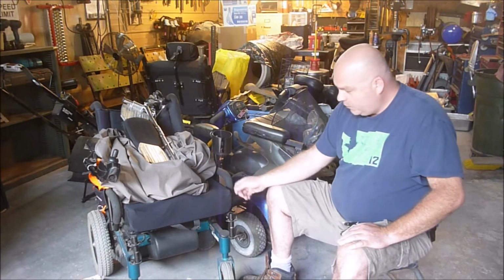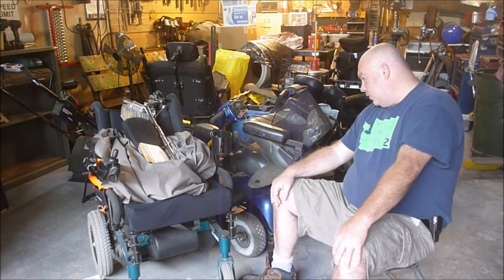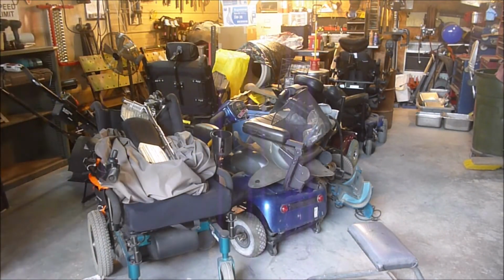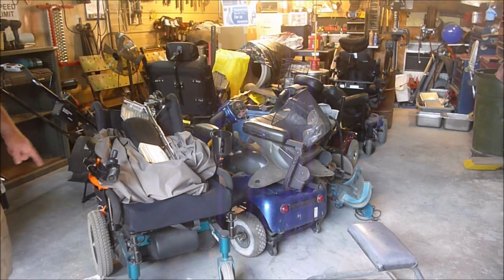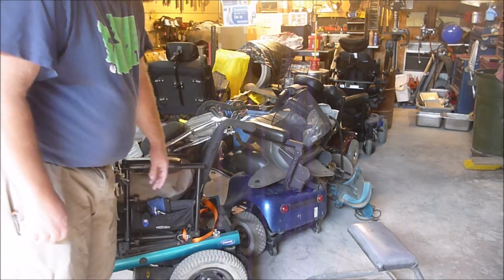It's an older wheelchair, but I would highly recommend this wheelchair if you are looking for something used. It says Torque Invacare on here. I honestly don't know any more than that, and that's the only words I see, Invacare and Torque, and it has a lot of torque. This has been up some hills that even with good legs I wouldn't want to walk up. It'll go faster than most people can walk as well, and it's got a lot of different adjustments on it.